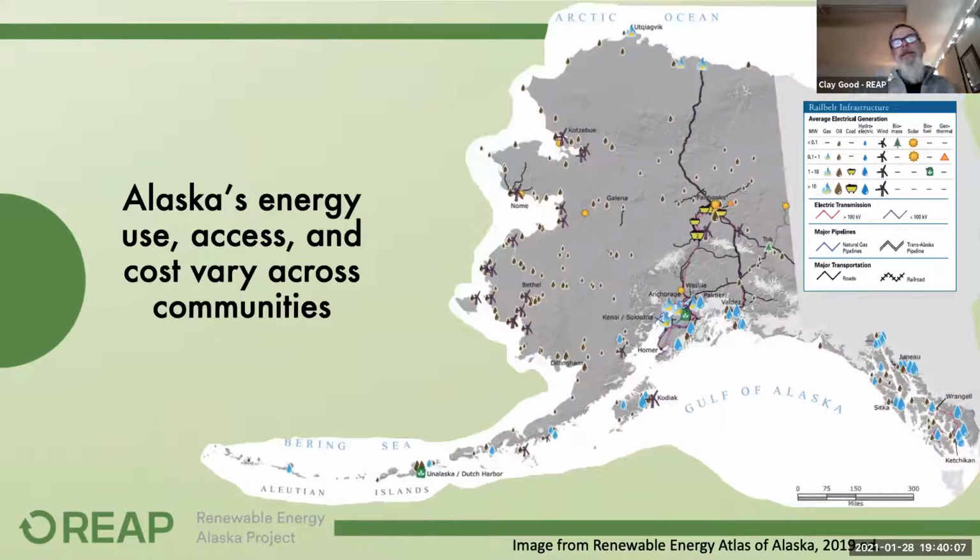And to put our energy analysis in perspective across the state, I'll begin by stating the obvious. Our state is huge geographically, and its challenges are enormous. This picture here is showing the range and diversity of our energy infrastructure across the state. It is a publication put out by the Renewable Energy Alaska Project and can be found on our website, called Alaska's Renewable Energy Atlas, and it's free.